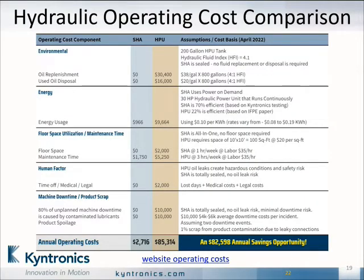Won't get into too many details here. Again, this is on our website. Feel free to go there and check it out. There's a link at the bottom. This is just comparing our product to hydraulics.